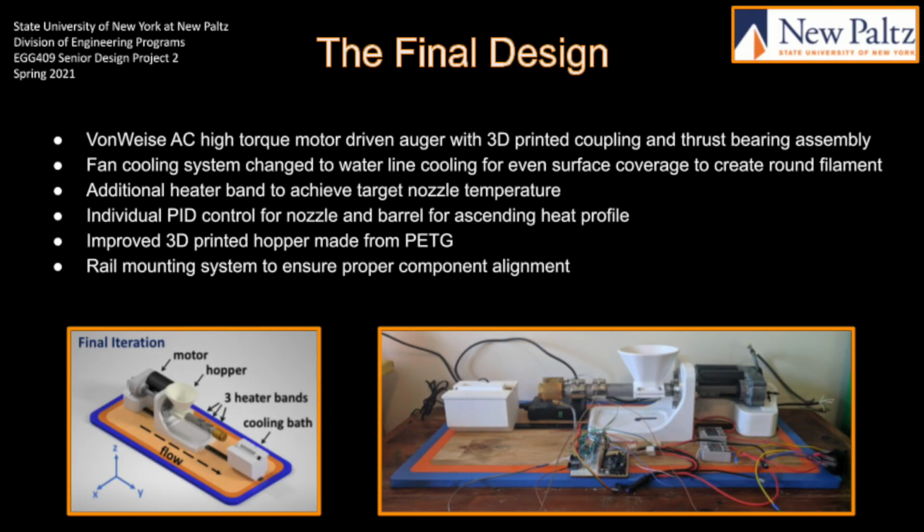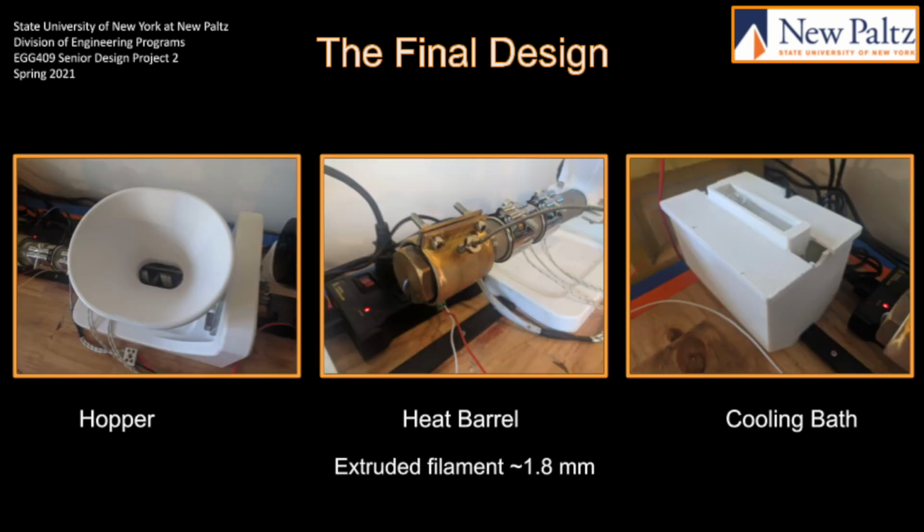The final design of our project uses a high torque AC motor, water cooling line, and an ascending heat profile. The 3D printed components are made from PETG to ensure that they will not melt. The system uses a rail-based mounting system to keep all of the components aligned. The metering region at the nozzle and the extruder barrel have individual temperature control.